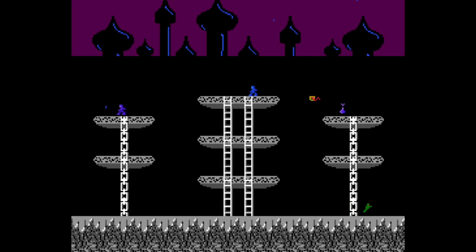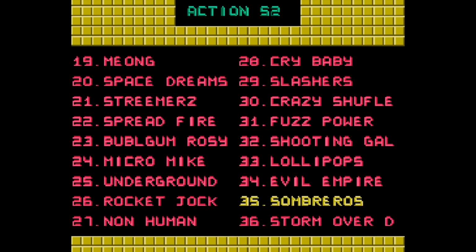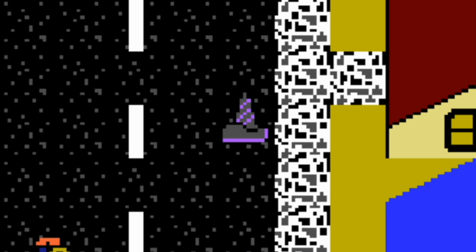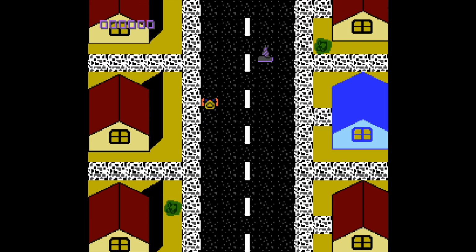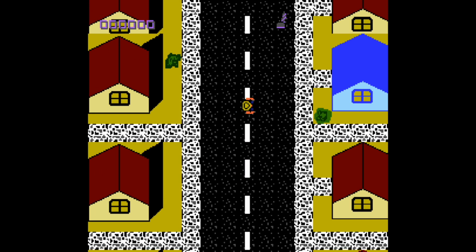Evil Empire. Why is everything so small here? Anyway, you're supposed to defend these towers from all sorts of things, including sperm cells apparently. Sombreros. Despite the title, there aren't any sombreros around unless that is supposed to be a sombrero. It takes place in a normal suburban street, and you play as a construction worker destroying cars driving past. I don't know what the sombreros have to do with any of this.